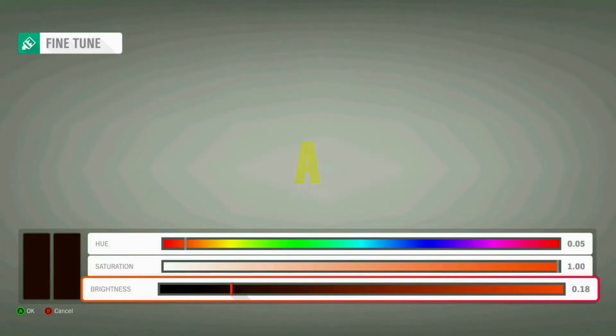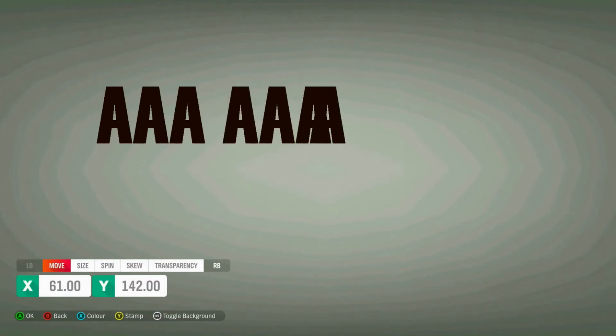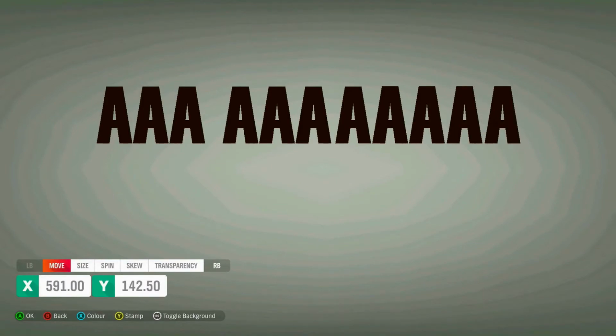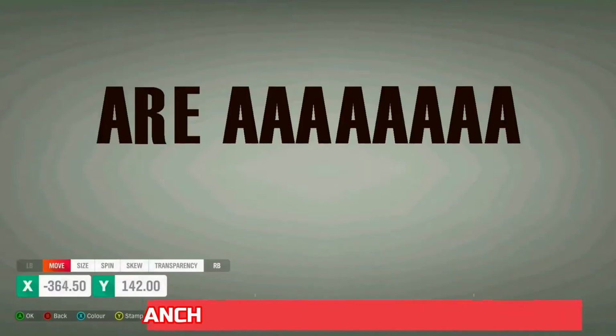A quick way of applying words and phrases without going through the menu screen 16 times is by pasting the first letter, then using the stamp feature to copy and paste that character as many times as is needed. By selecting the second letter and picking Change Vinyl Shape, we can switch letters and complete our phrase.